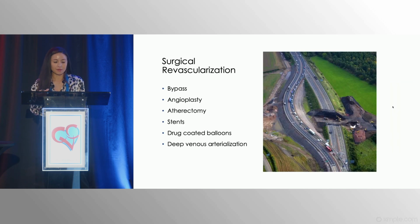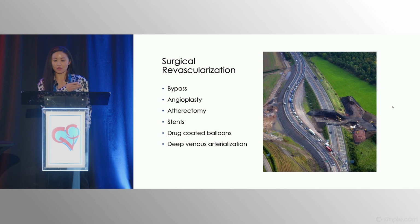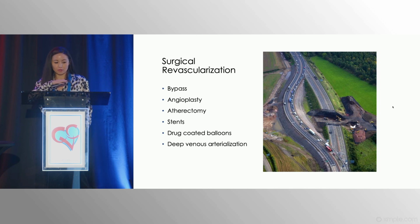I'm not a vascular surgeon, but I work very closely with my vascular colleagues because we share all the patients. I do the wound care for all the patients that need to go to them for their revasc. Traditional bypass is kind of like going around a road. And then there are different drug-coated balloons and things like that, and deep venous arterialization. This is one of the newer things on the scene. This is where you connect an artery to a vein, and this is indicated for critical limb ischemia in patients that have no option. And then the blood flows through the venous system into the foot.